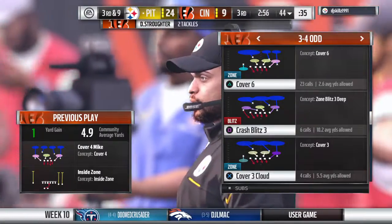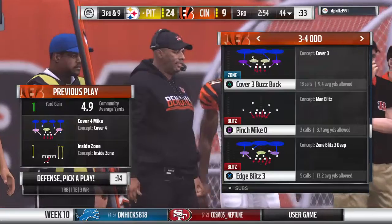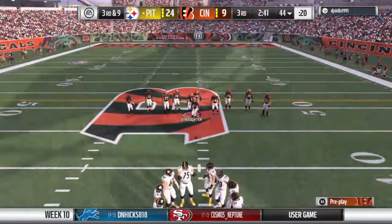Only a yard on the pickup there, so it leaves them needing a conversion here on 3rd and a tough 9. 3rd down now following the run.